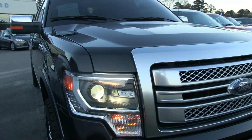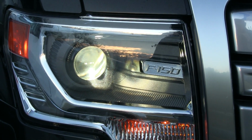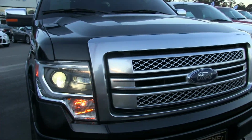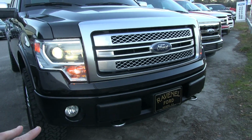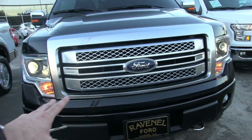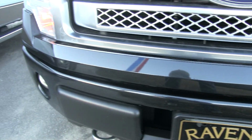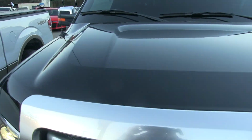So, absolutely beautiful truck. Ford F-150 badge right there in the headlights. You got projector headlamps, look really good. The grille looks nice. Fog lights down at the bottom. And so far the front's looking good. No major rock chips or anything like that we can see on the front bumper. In great shape. Hood's looking good.